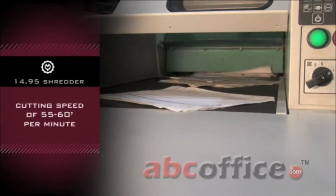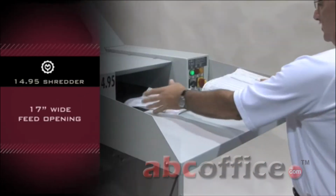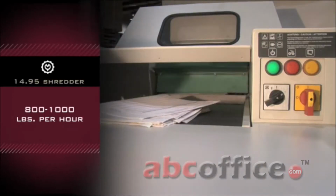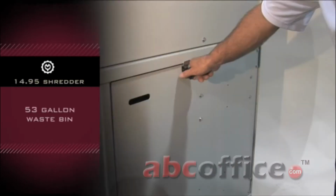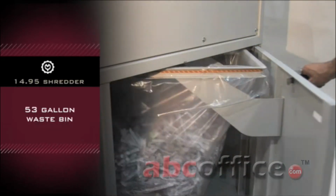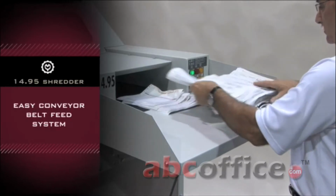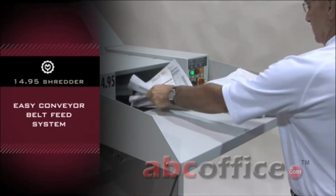Cutting speed is 55 to 60 feet per minute, with a 17-inch wide feed opening. Capacity throughput is from 800 to 1,000 pounds per hour. The 53-gallon waste bin opens all the way for easy access and disposal. Designed for easy operation with a conveyor belt feed system.